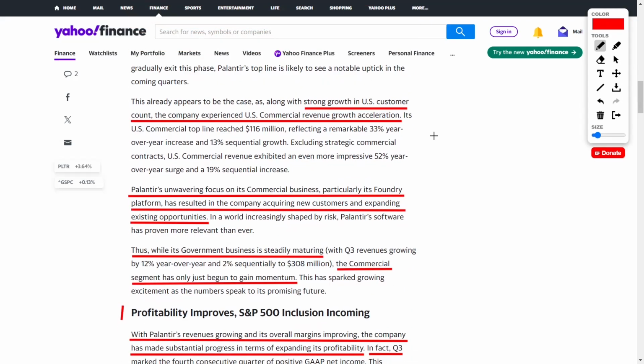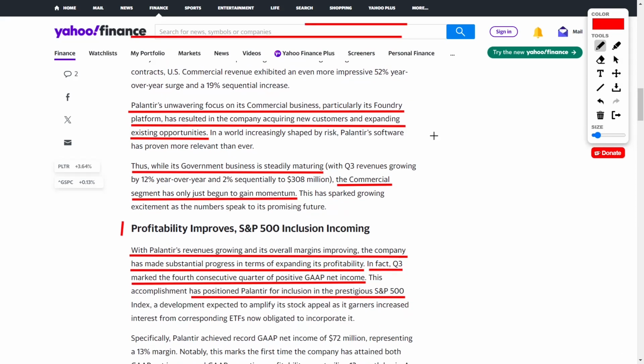We also see very strong growth in their US customer count as this company continues to expand in the United States, particularly concerning commercial enterprises. Palantir has been unwavering in their commercial business, and this is due to their Foundry platform, which has caused the company to acquire new customers, and their artificial intelligence platform named AIP is also going to add to their commercial prowess, which is expanding very rapidly, while also finding more opportunities to infiltrate this commercial market.